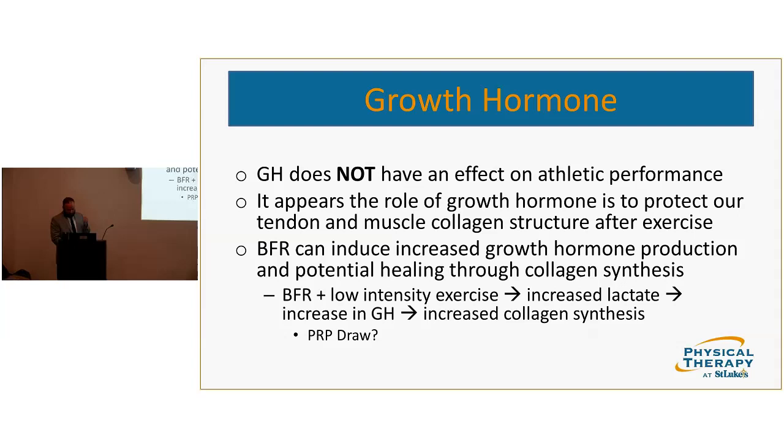Growth hormone protects our tendons and muscle collagen after exercise. So BFR and low intensity exercise leads to an increase in lactate, which leads to an increase in growth hormone, which increases collagen synthesis. Recently, there's been a study performed by Dr. James Andrews, a world-renowned physician, and Owens Recovery Science that looked at BFR 2 weeks prior to the platelet-rich plasma draws. They've seen better results with doing BFR prior to the PRP draw than versus patients that just had the PRP draw. So this is pretty exciting stuff.